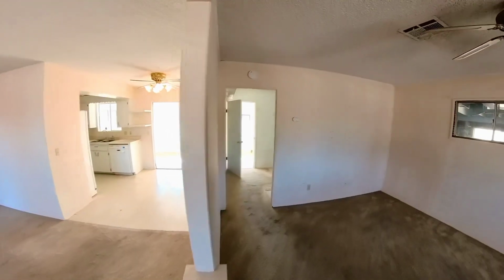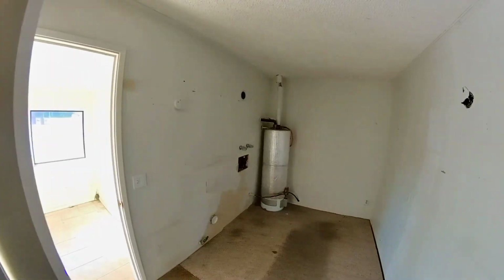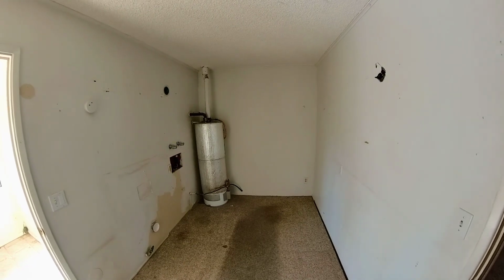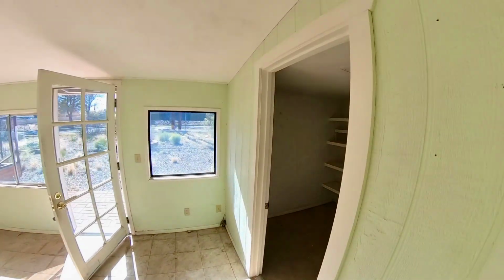Okay, so let's go ahead and walk in here and see what we have. This is an extra large utility room plus storage, right? Looks like washer and dryer hookup there. I would definitely say that, yeah, washer and dryer. And your hot water heater, your mechanics room basically.